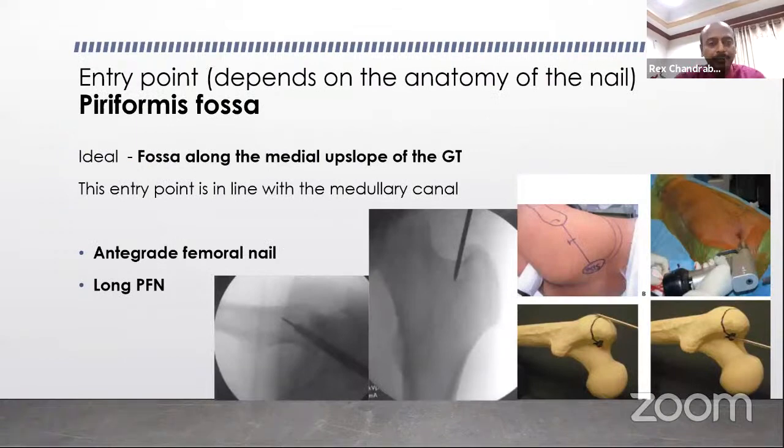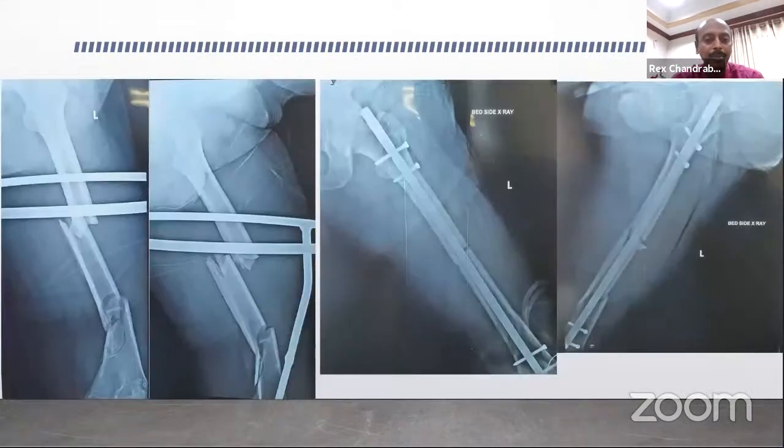And piriformis entry nail, very easy. The fossa is along the medial downslope of the greater trochanter, very easy to locate. And always you make sure in the long axis of the AP and also the lateral view, you are spot on. The piriformis is aiming towards the long axis of the femur, and the anterograde femoral nail is inserted in this entry. And again, the long PFN also can be done in the same entry.